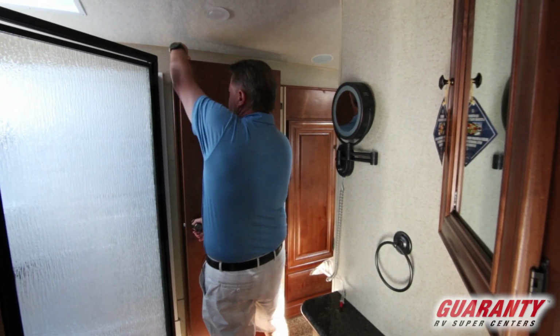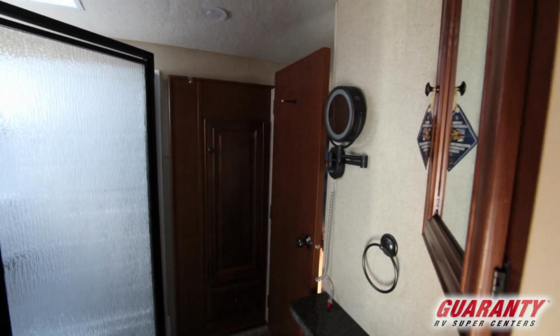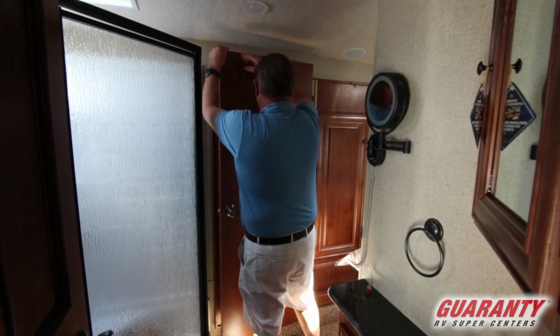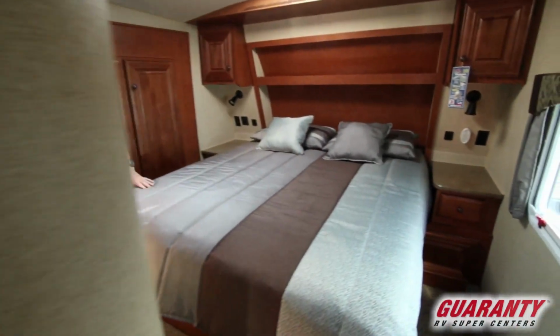We have the cabinet in the bathroom that's incorporated in the slide out with a catch up here to keep the door in the open position when we run the slide out in. Pan around to the bedroom here.